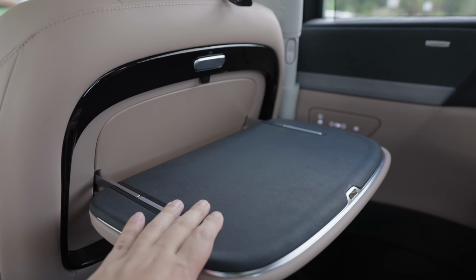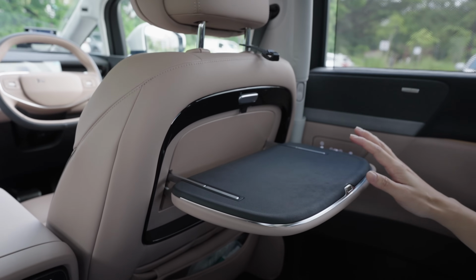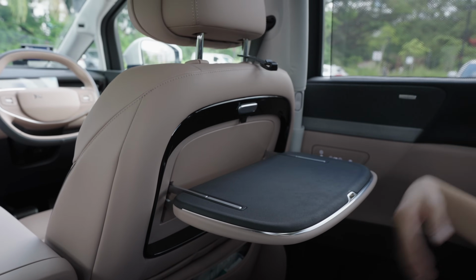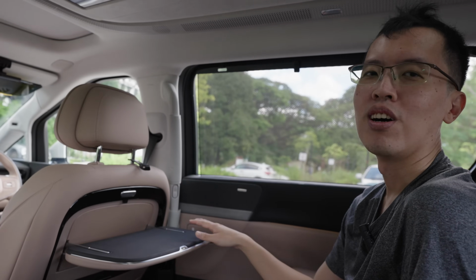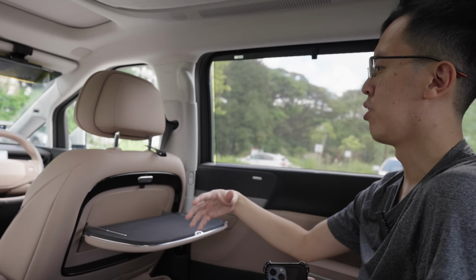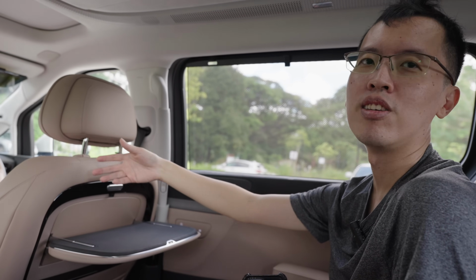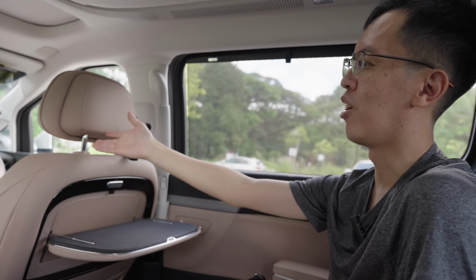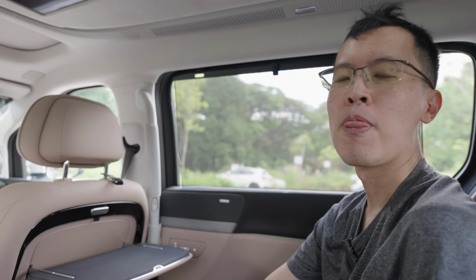How much does your family use this tray, if at all? Yeah, sometimes my kids will sit over here and have their lunch or meals. Sometimes I will sit here to work on my iPad, and it's really comfortable, because when I was in my Honda, the only way I could do that was on the front seat, with the iPad on my legs. It's much more spacious here.